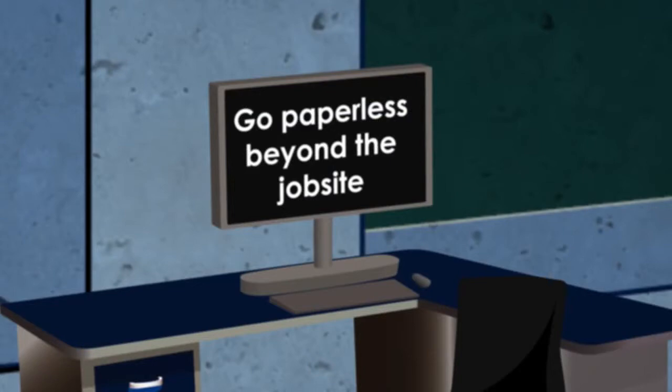With Bluebeam, this tax practice reduced their overall paper usage and produced electronic output files that could be easily archived once finalized.